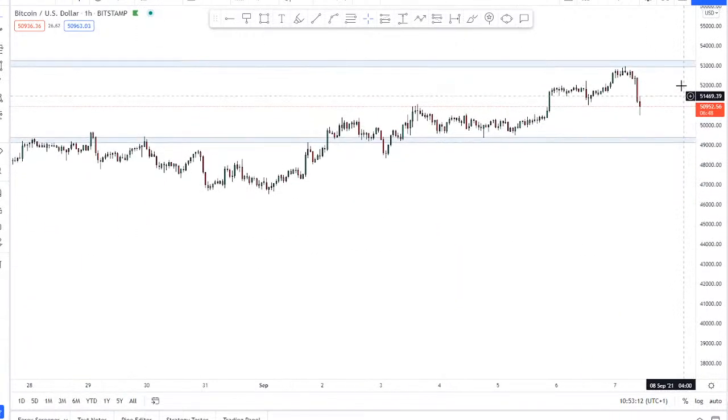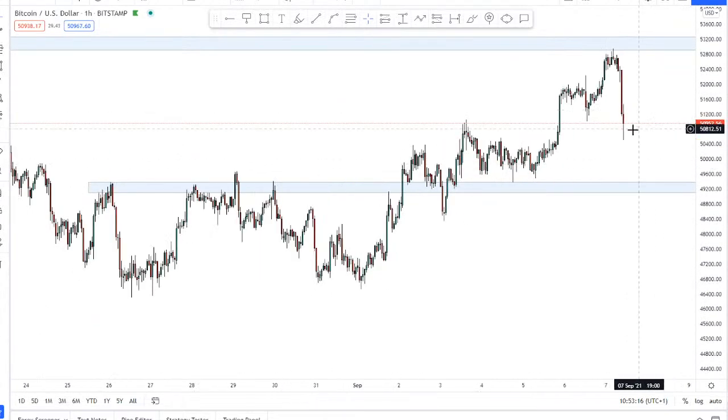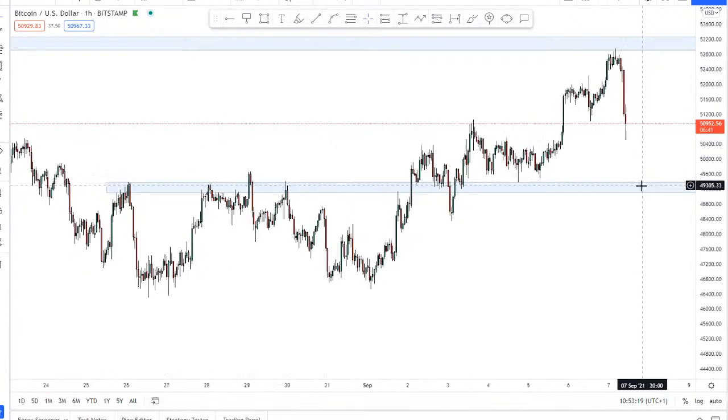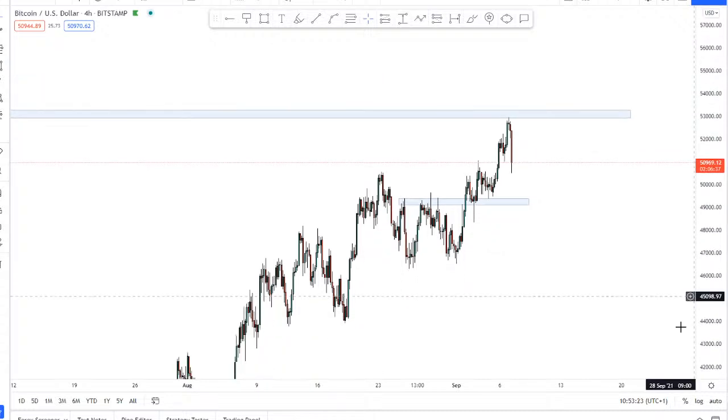But yeah, for this one, I can see why, because of the fundamentals as well, but it does line up with technicals why we are seeing that sell-off as well. But I probably do expect it to continue to the upside, in my opinion.